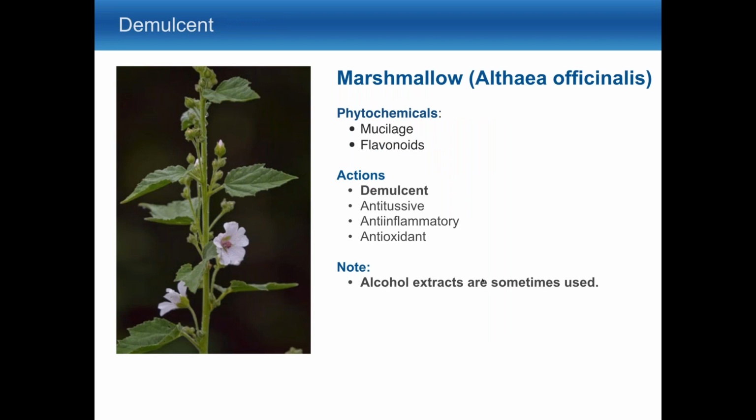So marshmallow is a great herb to have in your dispensary in a powder form or in a leaf form, or in bags to give to people as a tea. The main thing I use this for is cold water infusions, generally speaking, but I can make teas with it as well.